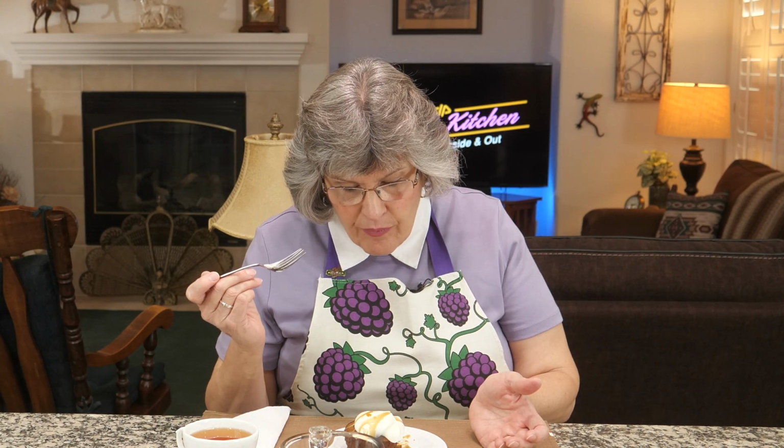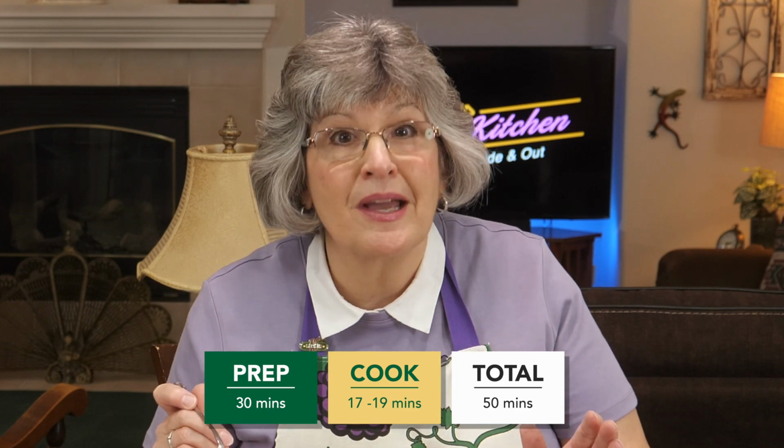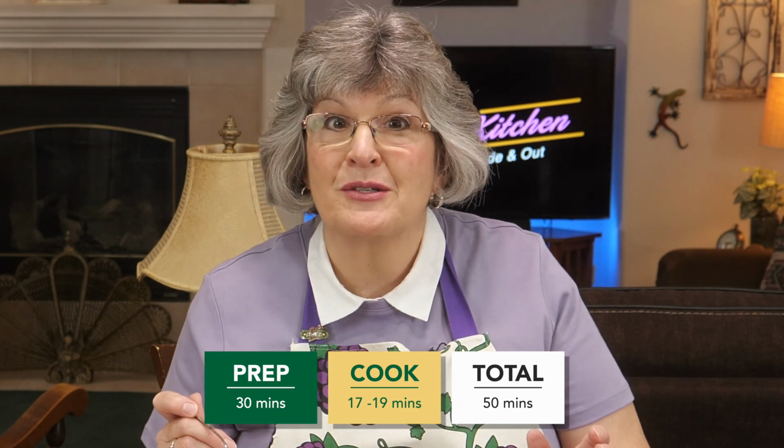One more bite. That is not an American dessert. It is exotic. It is really, really good. Super simple to make. I would absolutely do this for company because it's really pretty as well as flavorful.